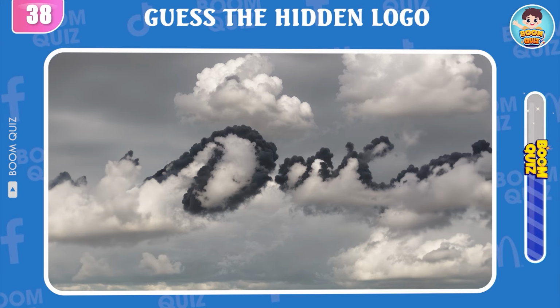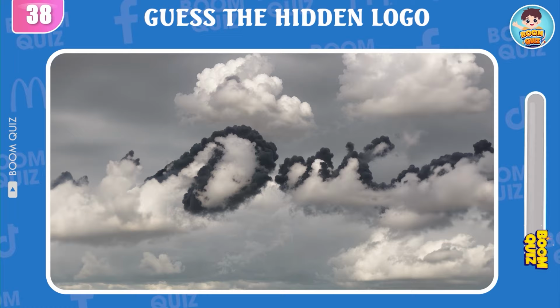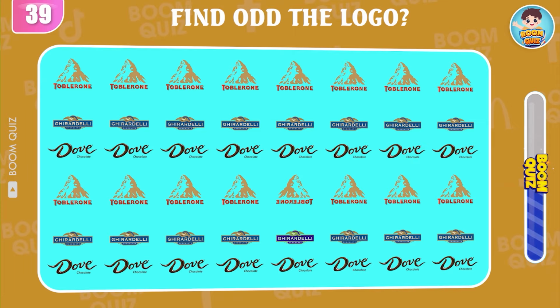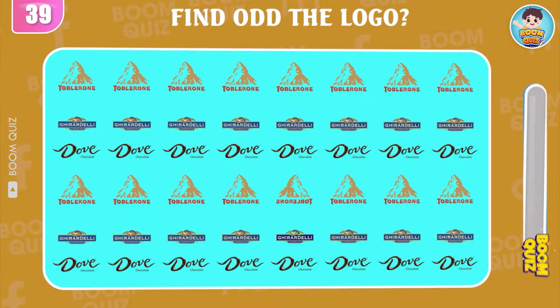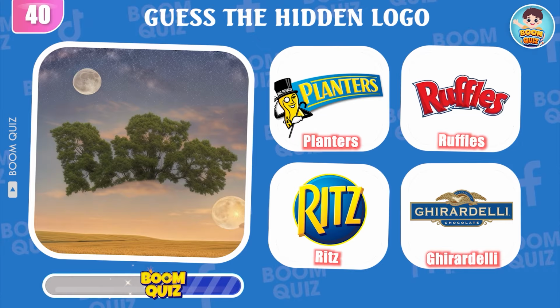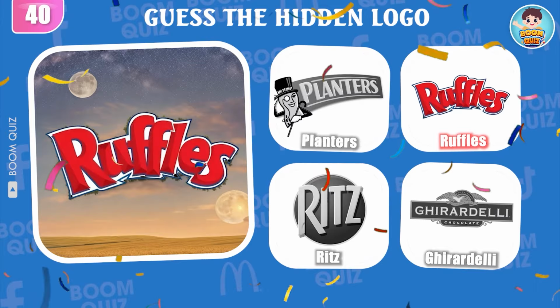Round 38, do you know what logo this is? Dove Chocolate is correct answer. Round 39, find the odd logo. This here. Round 40, can you guess which logo this is? Wow, it's Ruffles.